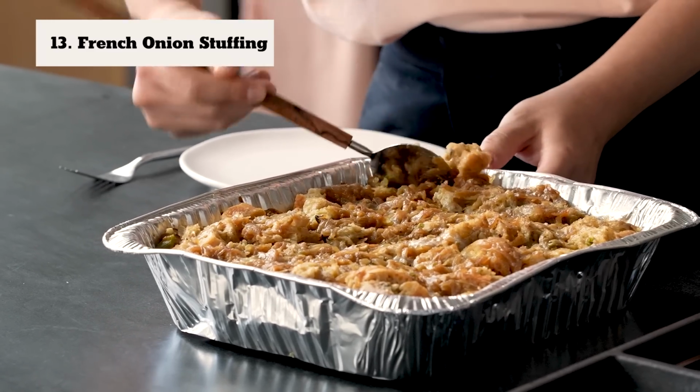This is the Kei-chan French onion stuffing. And ooh, look at that. Can you tell how moist that is? That's great, that's moist. You can taste the deepness of the base. Here's a proper vegetarian stuffing that doesn't taste vegetarian.